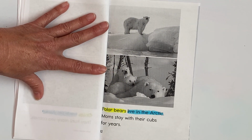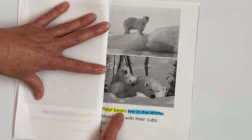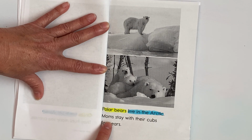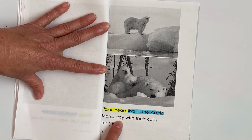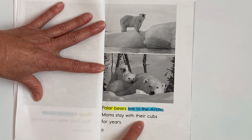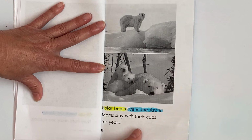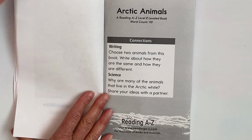Page 12. Polar bears live in the Arctic. Moms stay with their cubs for years. The end. All right, Emma, good job.